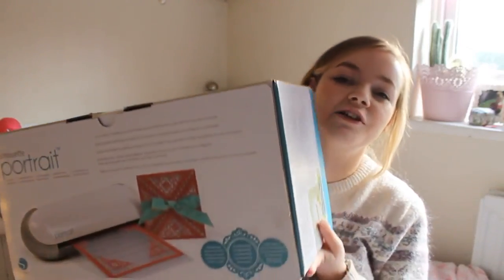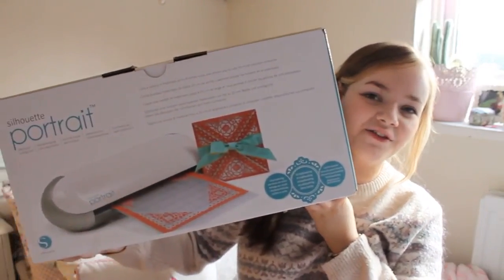So instead of saving my biggest gift till last, I will just show you it now because it was by my feet. My parents bought me a silhouette portrait for Christmas. I'll try and show you it. Oh, I don't even know if you can see that. But yeah, my parents got me a silhouette portrait to use in my scrapbooking.